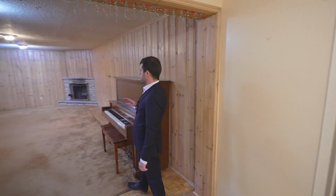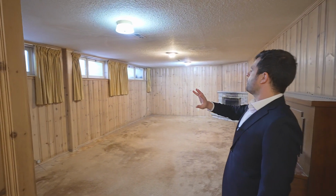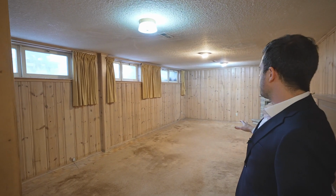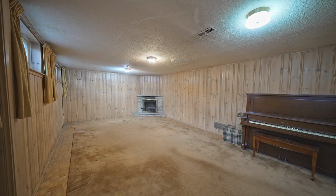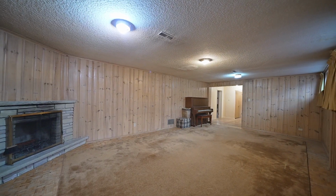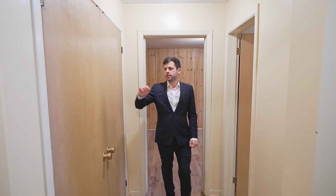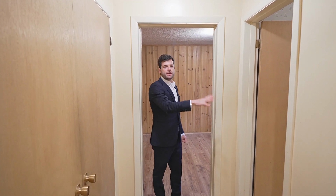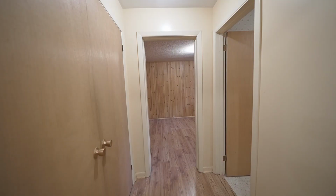Down here is a huge open area with fantastic ceiling heights, lots of windows. This could be a family room, a rec area, or you could add a kitchen here once again for that nanny or in-law suite. On the other side of the basement is a lot of storage, another bathroom, and a large bedroom with a window.